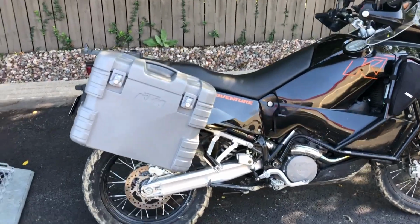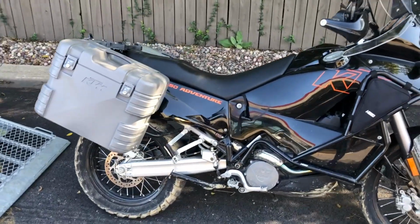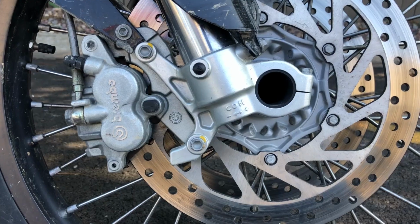This week we're going to be talking about the KTM 950, and I want to compare it to the KLR650. Why would I compare these two? Simply because if you're in the market for a brand new KLR650, you might be surprised to see what you could get for the same money in the used market in terms of a KTM 950.